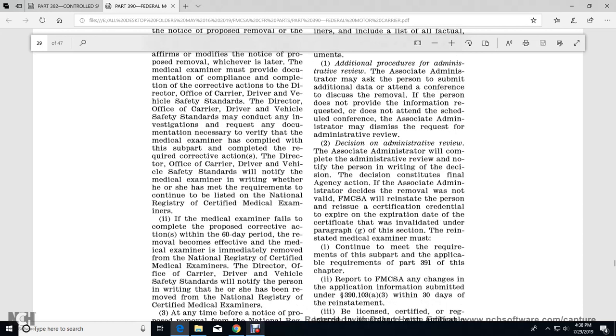Decision from the administrative review: the Associate Administrator will complete the administrative review and notify the person in writing of the decision. The decision constitutes the final agency action. If the Associate Administrator decides that the removal was not justified, the Federal Motor Carrier Safety Administration will reissue the certification credential with the original expiration date of the certificate that was invalidated under paragraph (g) of this section.